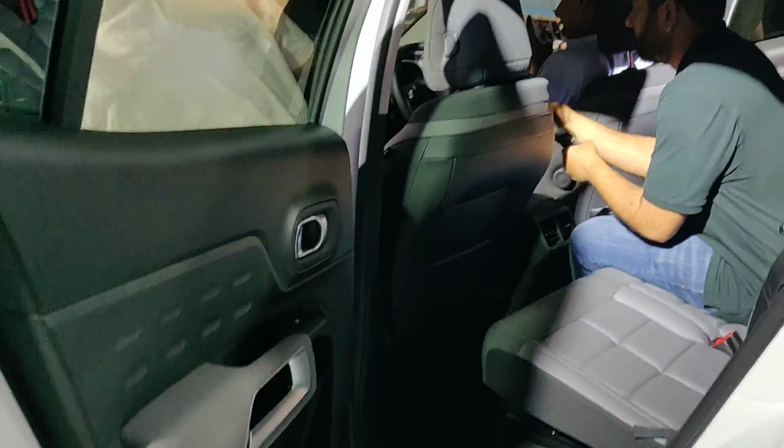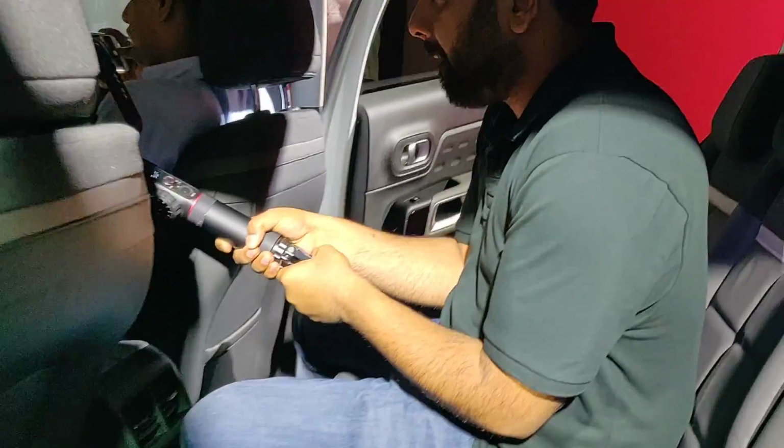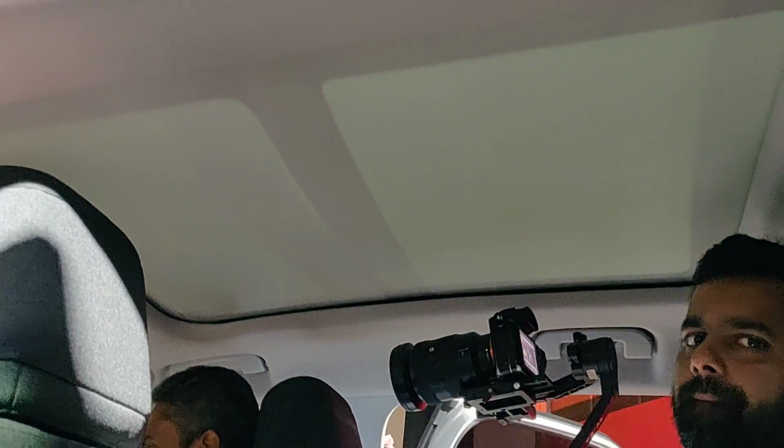And let's have a look at the back seat. So we have a gentleman sitting here. As you can see, the legroom is pretty good, the headroom is also pretty good, and just look at that panoramic sunroof. That again would be a segment first feature if it makes it to India. You also have these reading lights here, although I don't see an armrest, but these seats are very nice.